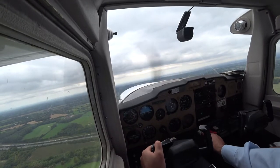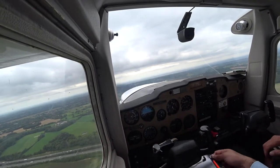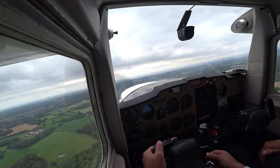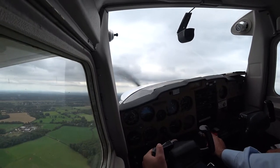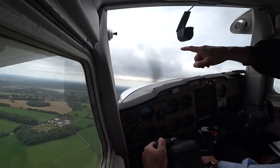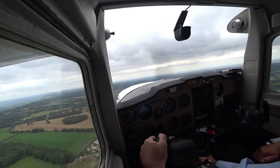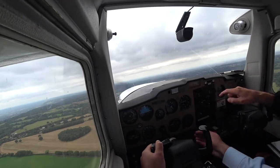That's not the right heading, is it? That heading is from Buckland to somewhere else, isn't it? I remember we're not at Buckland. That was Redhill to Buckland. Yeah, so let's forget about that heading. Give me a heading towards Guildford. 280. Yep. So just plan to fly to Guildford, we'll do the heading from there. From here, look, see the white line. 279. And we want 125.25 on that.